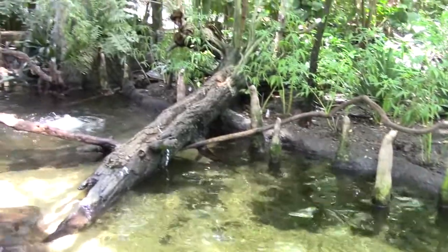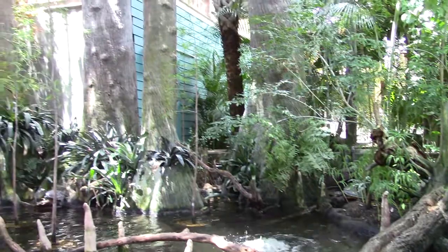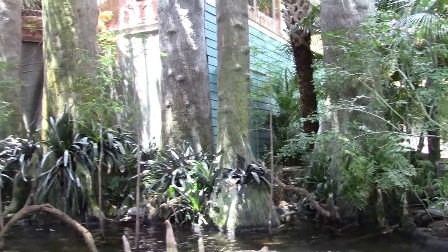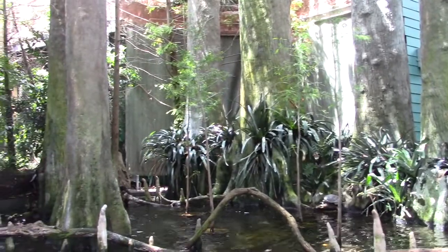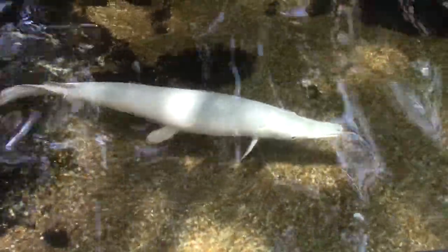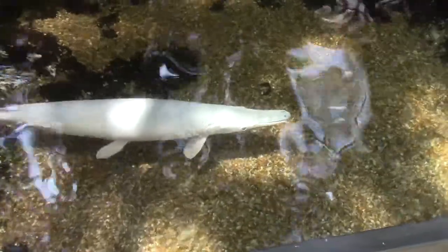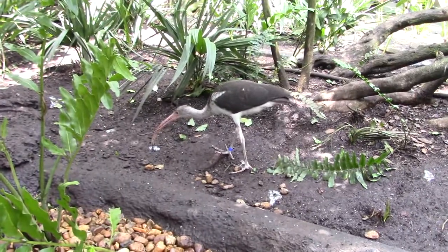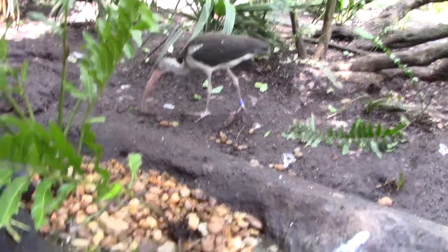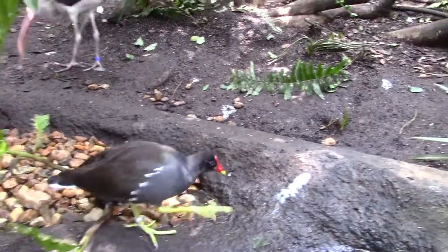This is a good representation of a cypress swamp. The mighty cypress trees. This guy's called an alligator gar. He's got the name because he's got an alligator-like mouth. Bird just got himself a little fish. Oh, that's a cool looking guy. Look at that. Bright red and yellow beak.